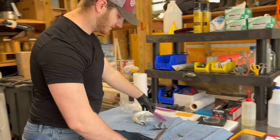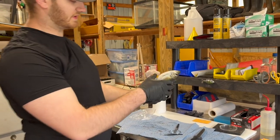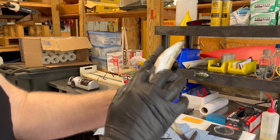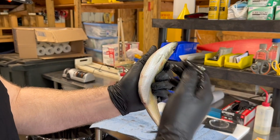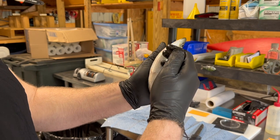So this one, I believe, is female. One of the things that clues me in that it's a female is you can see, looking on this fish, this is sort of bulging out. And I think these should be ovaries that are very, very full of eggs.